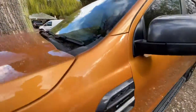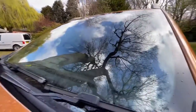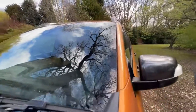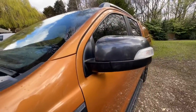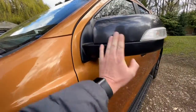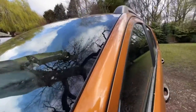Under the arch, as you can see, everything looks nice and clean and dry. The windscreen, from what I can see, I can't see any stone chips or cracks. Obviously we'll be able to tell better when we get inside. I can see there's little lines in it, which means it's obviously a heated screen. Passenger mirror back's in nice clean condition. There's a couple of very tiny marks, but nothing serious. Mirrors intact.